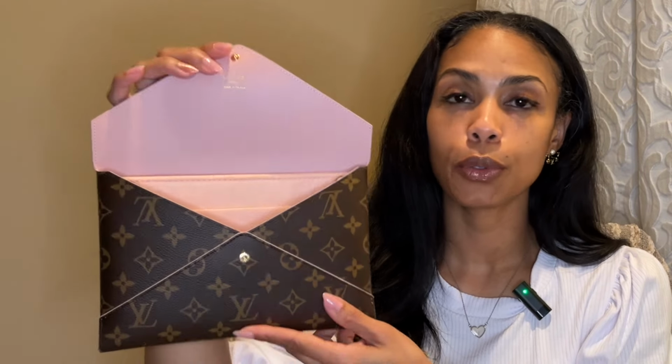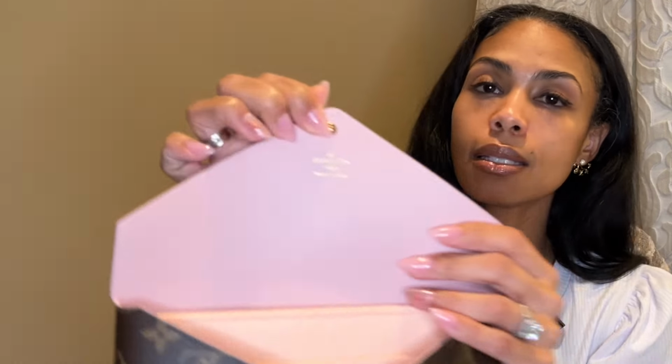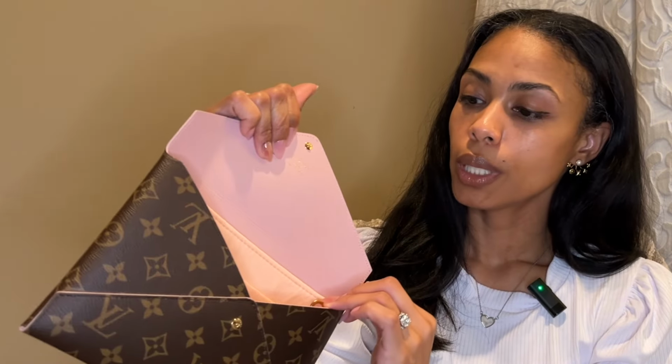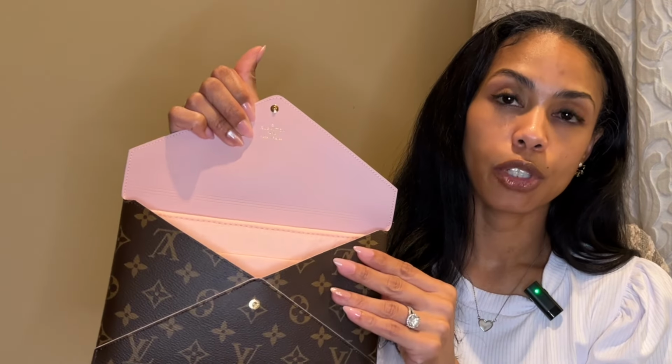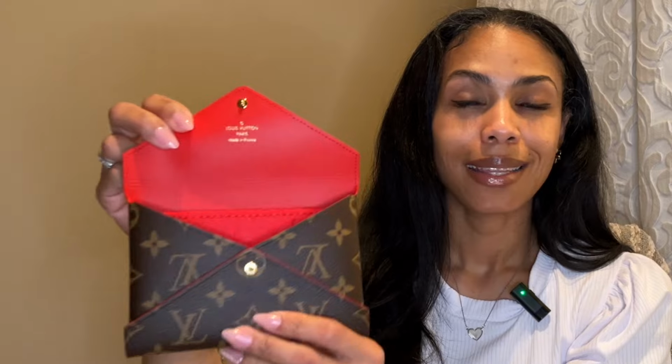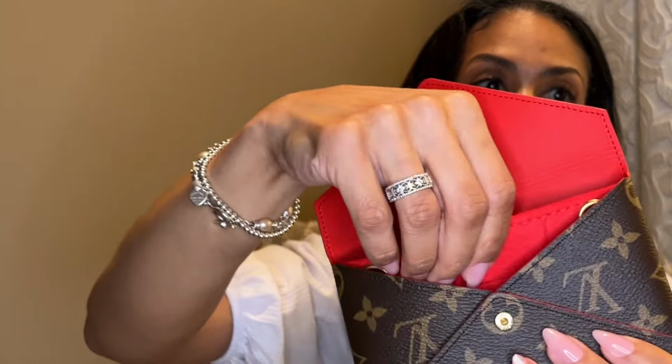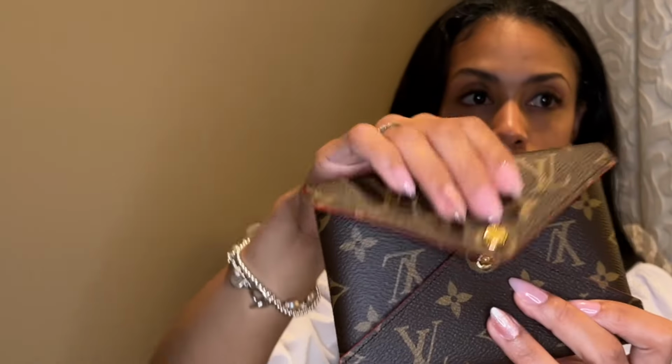So the large one has a beautiful baby pink, and this says Louis Vuitton on the inside, and this one is made in France. Now what you see in here is a felt organizer type situation. It's actually a conversion kit, and I'll get into that a little bit later because that is what makes these pouches even more practical and useful. This is the medium-sized pouch, and it has a beautiful red interior. And I also have one of those conversion kits inside of the medium size. Lastly, we have the baby pouch, which has this beautiful fuchsia or magenta colored interior. And again, the conversion pouch.